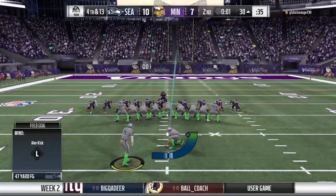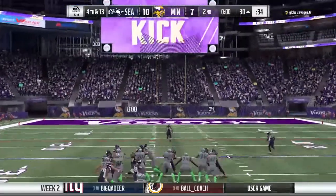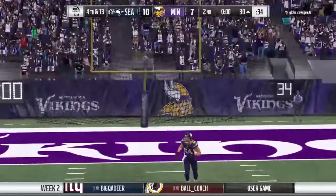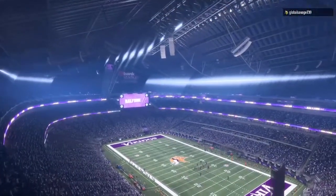He made his first, this from 47 yards out. I don't think this will even, nope, it doesn't even get there. Well short. We have hit halftime.